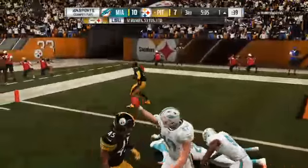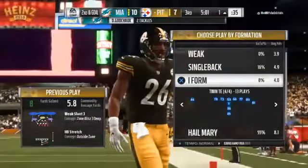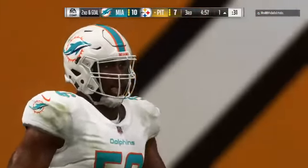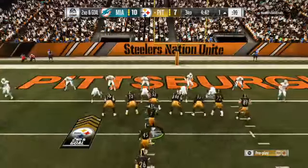And they get him down at the 1. He had the broken tackle, but ultimately could not get into the end zone. A good run on first down, and now they contemplate a 2nd and goal situation. Good yardage on first down. Now can they punch it in on 2nd and goal?